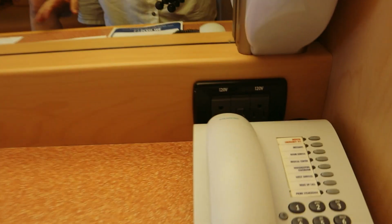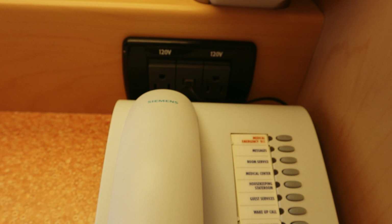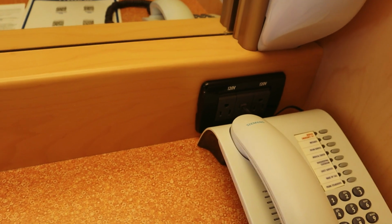The outlet situation here is 2 outlets. We brought our little adapter with USBs, so that's what you got. We brought some water and some drinks in with us.